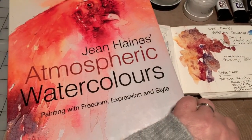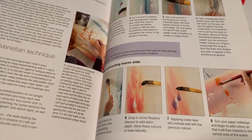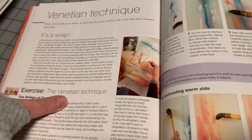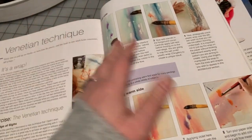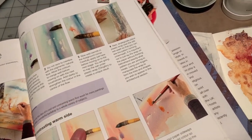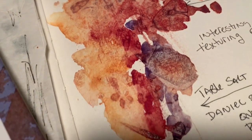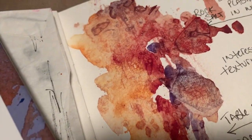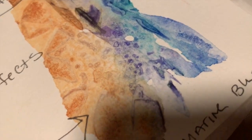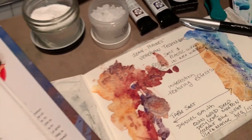I came upstairs to show you guys. It is the Jean Haynes Atmospheric Watercolors. That's the cover of the book, and the lesson that I'm working on is page 136, the Venetian Technique. If you can't afford to buy yourself any more books, you might see if they have it at one of your local library branches, or any of her books, actually. This happens to be the one I'm currently working on, but I've worked through a lot of her books already, and I have not found one yet I don't like, and that I didn't learn a lot from. And these are the results of the technique. Look at all that texture. Some of that is because I use Daniel Smith paint. It granulates really well, but a lot of that's not. It's from the plastic wrap and the salt. And I used a couple different kinds of salt. Look at that. I like that too. Really, really interesting. So I'm going to be continuing on with this lesson tomorrow, and I can't wait.